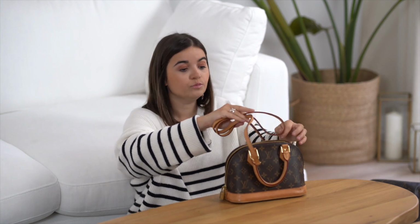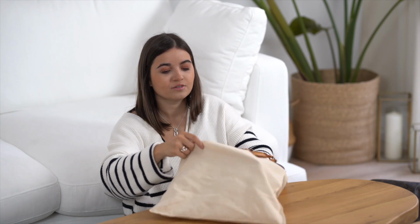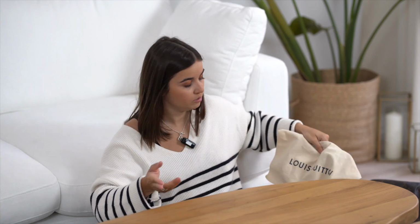I love this bag. I do actually have one in epi leather, in dark blue, and might consider having also a monogram one because it's actually very useful, and it's super easy to wear. You can wear it on the hand, you can wear it here on the shoulder or crossbody. This is what I like about it, and I could also add another strap that I have on another Louis Vuitton bag. Anyway, other bag.